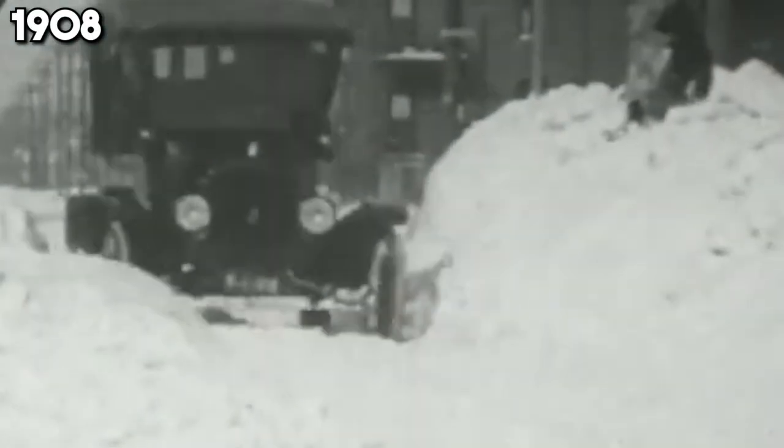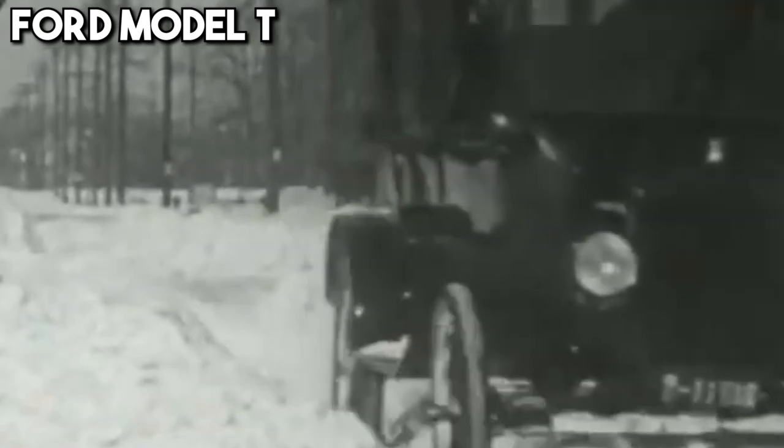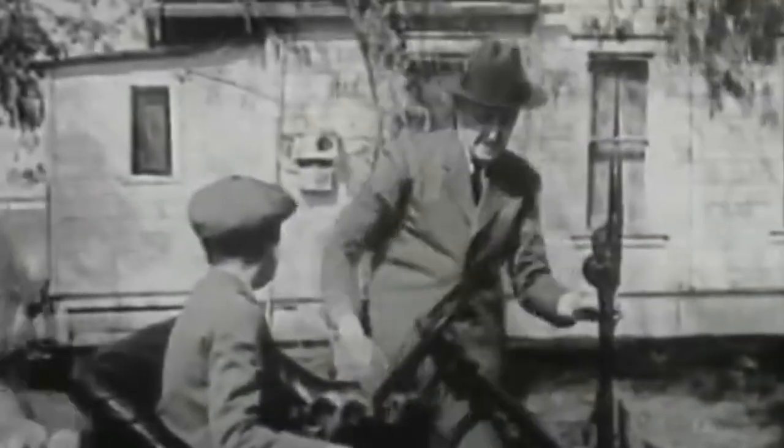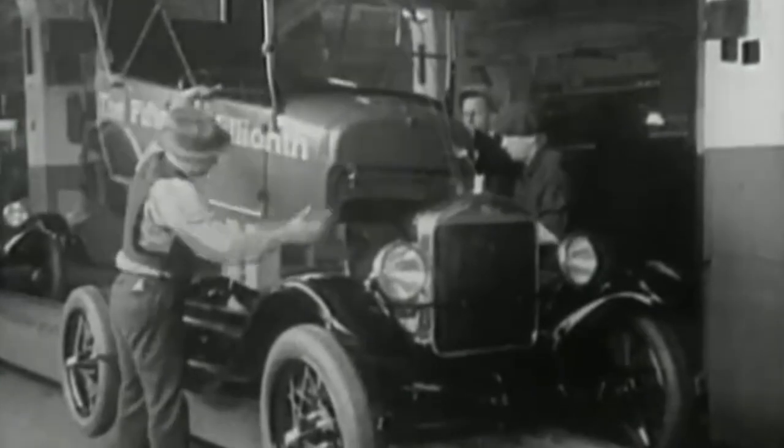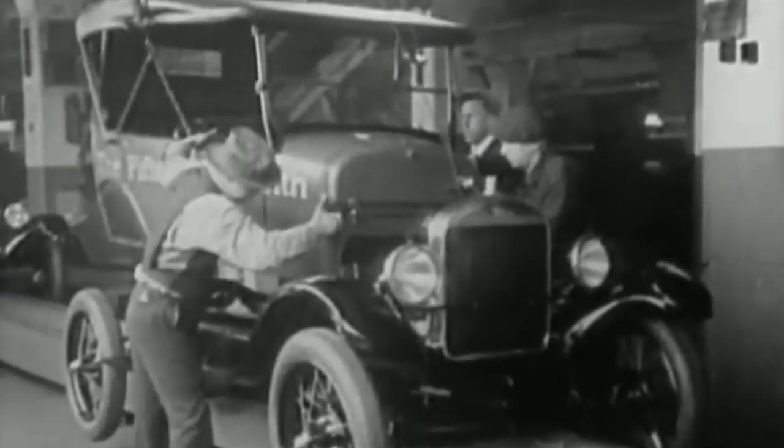1908 brings a revolution in manufacturing with the Ford Model T. Henry Ford's vision of affordable, reliable transportation for the masses comes to life through the assembly line production revolution, making the Model T the first car within reach for average American families.